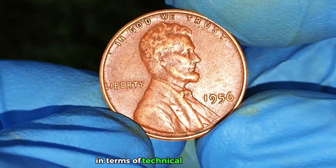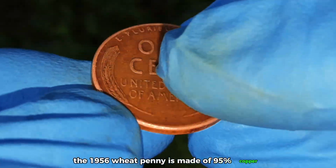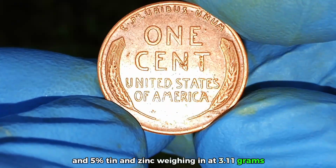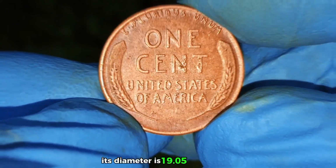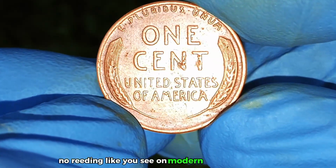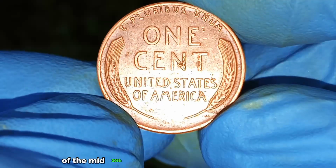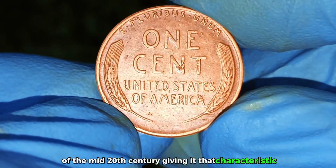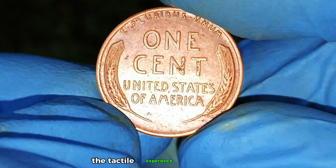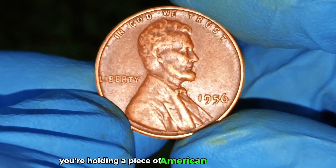In terms of technical specifications, the 1956 wheat penny is made of 95% copper and 5% tin and zinc, weighing in at 3.11 grams. Its diameter is 19.05 millimeters, and it has a smooth edge, no reeding like you see on modern dimes or quarters. It was struck using traditional minting techniques of the mid-20th century, giving it that characteristic deep relief and classic sound when dropped on a hard surface. The tactile experience alone tells you you're not holding a regular coin. You're holding a piece of American monetary history.